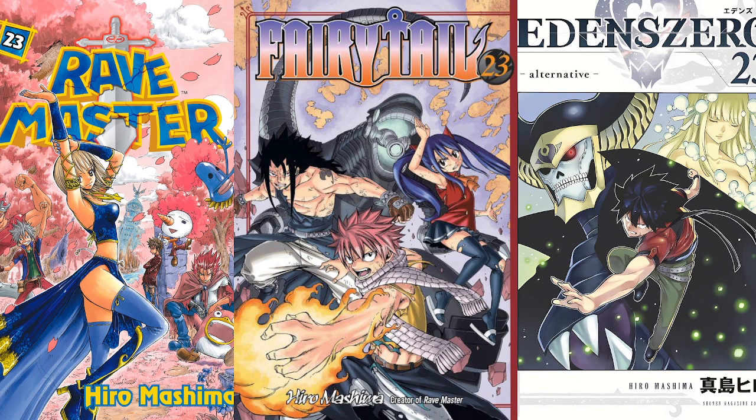When you have small standout stuff like that, the volume covers are cool, but none of them have a huge tell-off for me. Like the last one, volume 22, the Eden Zero one was awesome. I really liked the color set, really liked Shiki's pose on it, and I really just liked it in general. I thought it was great.